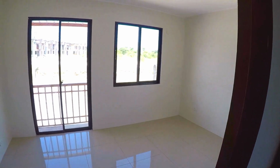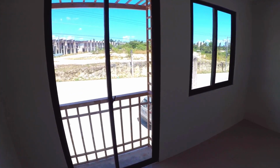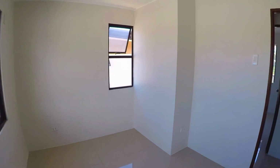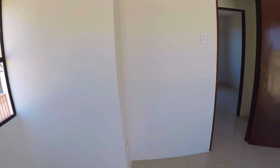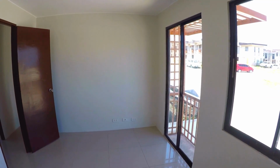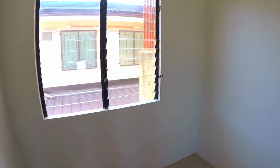The master bedroom has plenty of space, lots of light, gives you a balcony, nice windows allowing lots of light in. This size room would easily accommodate a full or queen bed. Bedroom number two. You could put a twin bed in here, or you could also make this a study.